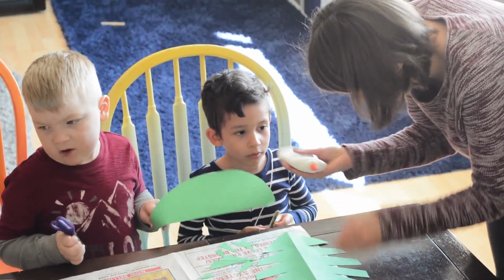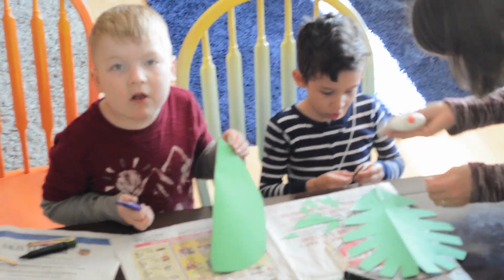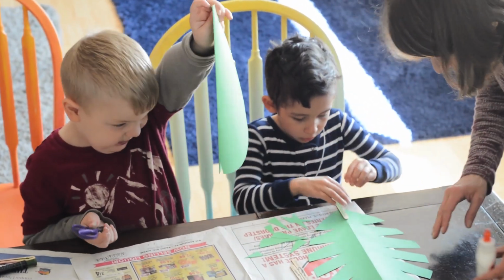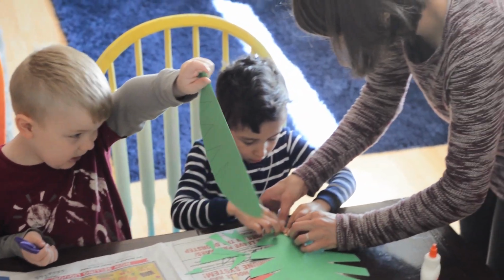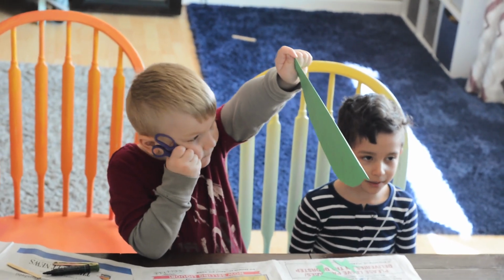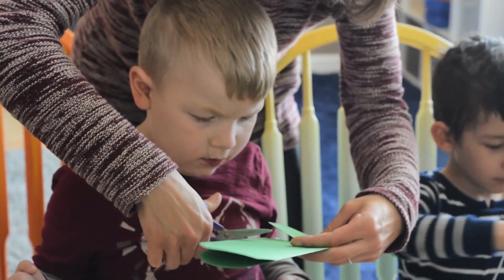I work good with these kind of scissors, but not with kid scissors. I am pretty good with scissors. Push it down. So what we're gonna do is set it out to dry. We're gonna put it right up here to dry, okay? Okay. All right. I'll help Ben cut his. Okay, and then you pull the middle out.